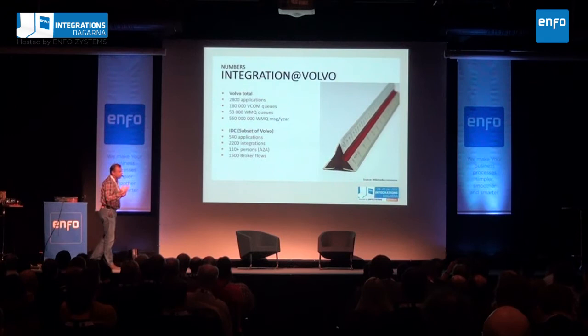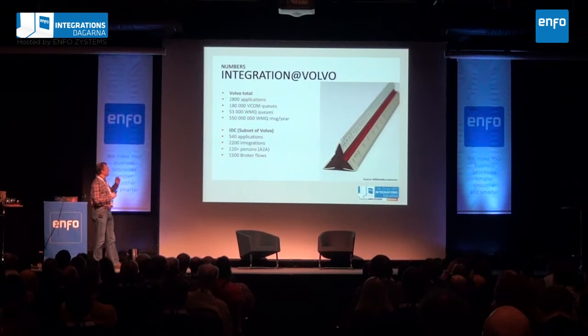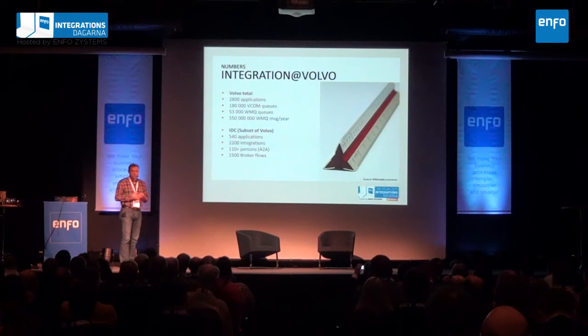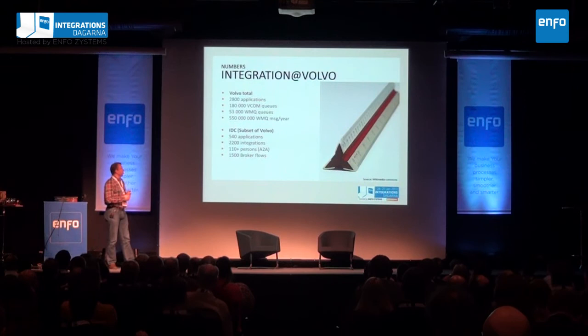Some more numbers, some more sizes, to give you an understanding of the environment we're working in. Around 2,800 applications that we integrate. Now I'm talking about the Volvo Group in total. VCOM is our old message-oriented middleware that was built by Volvo back in the 70s or 80s, I don't really know. And that's still the majority of our integration, still done in that way. We have around 180,000 of those queues and around 53,000 MQs, which we're gradually moving over to.